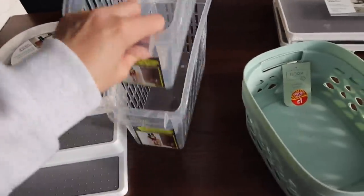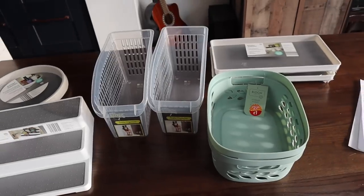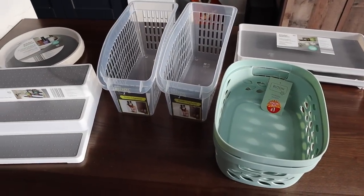I've got some really good Poundland, B&M, and I think Home Bargains storage. So we're gonna be doing some really nice organizing and getting it sorted out because it's just a little bit higgledy-piggledy.